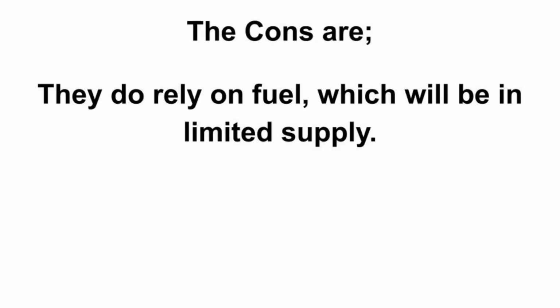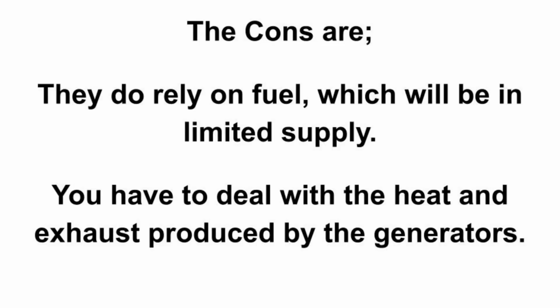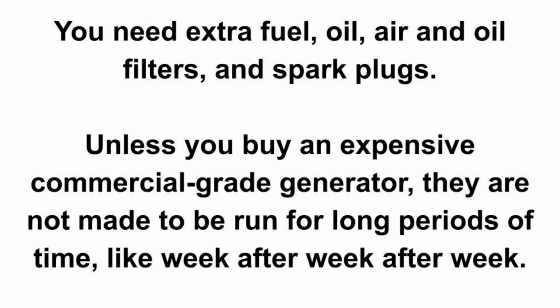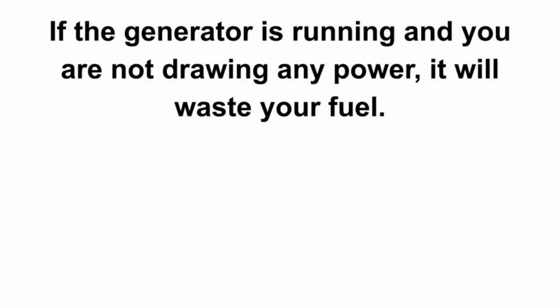The cons are, they do rely on fuel, which will be in limited supply. You have to deal with the heat and exhaust that the generators produce. You need extra fuel, oil, air and oil filters, and spark plugs. Unless you buy an expensive commercial-grade generator, they are not made to be run for long periods of time, like week after week after week. If the generator is running and you are not drawing any power, it will waste your fuel.